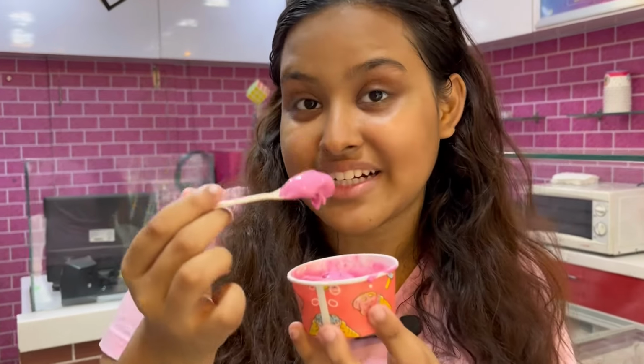It has the strawberry, cranberry, dragon fruit taste. So I loved it. Let's have it again. So good. And I can say the ice creams over here are really creamy. So I literally loved it.